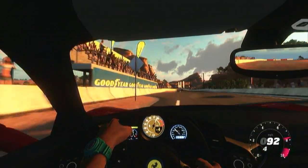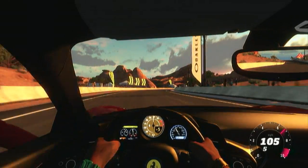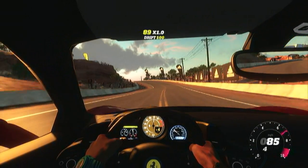So if we were to declare a winner here, I'd say it's up to you guys. I would personally pick the McLaren. That's my personal favorite out of the two. I like the McLaren, but I mean, it's totally up to you.